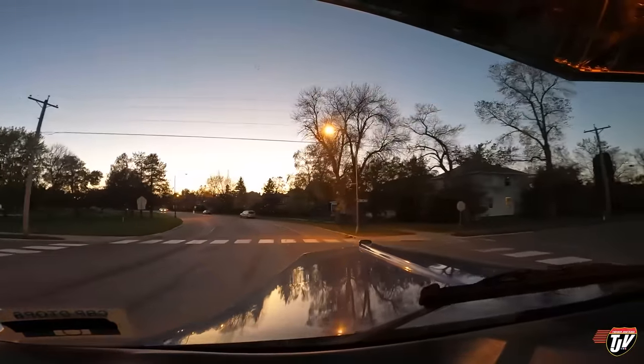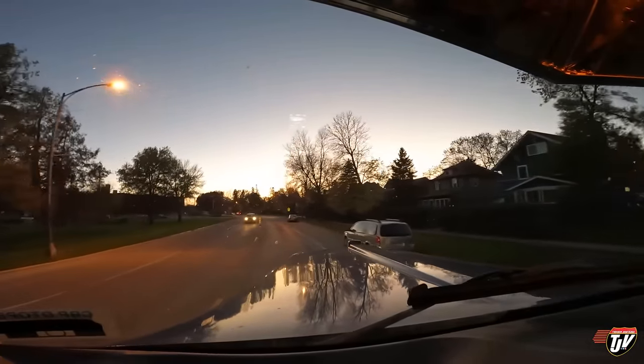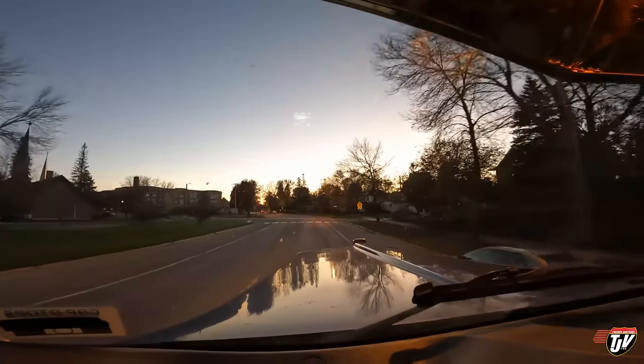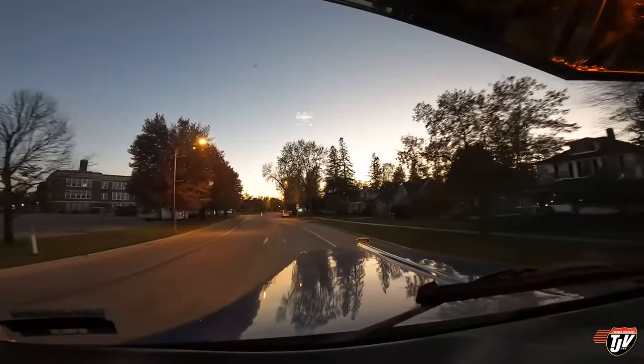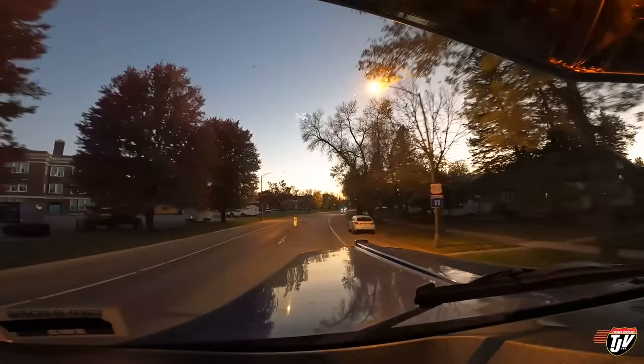Last time we came through here was just, what, a week or two ago? Well, last week. And we were saying how all the trees were still green. Now look at that. Like a week later, all the leaves are gone. A lot of them are, anyway. It happens quick. These trees off to the left are some beautiful big red trees.